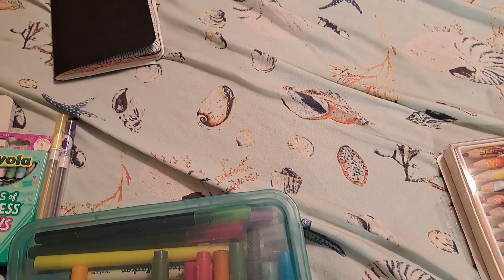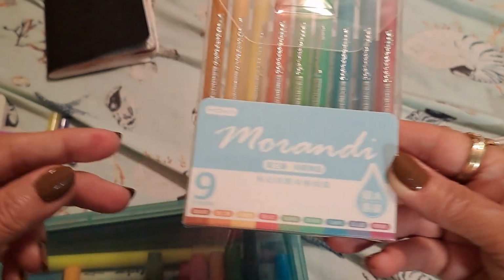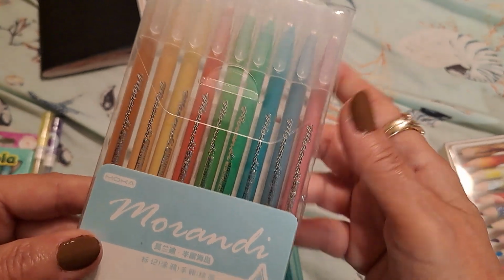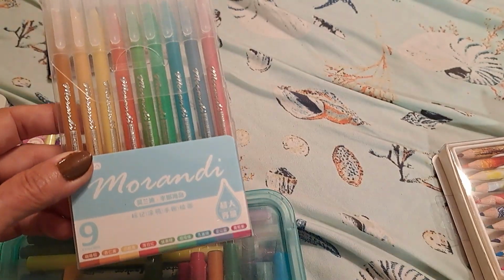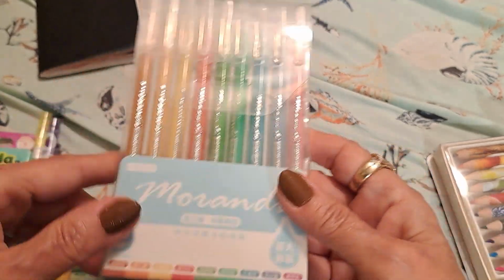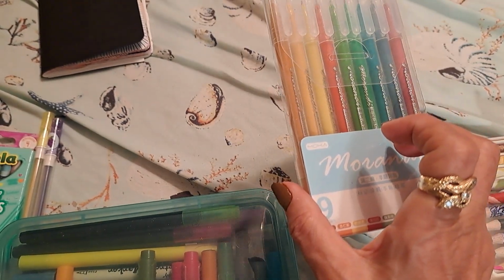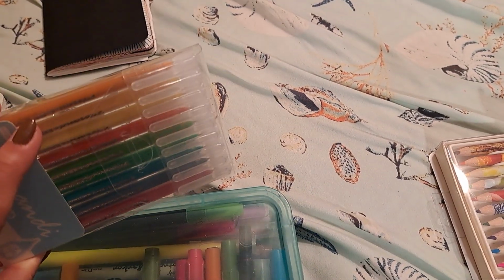I also ordered, these were very highly rated on Temu, the Morandi pens. So let's see, if I remember correctly, my set that I bought here is something like the Island set. You know, they have like the fall set. Different sets for different types of things. And the ones I got were the Island set. So these are the colors that they are, very poppy colors for spring, summertime. So I'll swatch this stuff out for you in another day, but I just wanted to show it to you so that I could put it all away, of course. Oh, I think these were about $2.98, something like that.